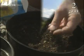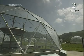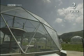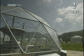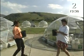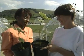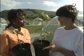6 weeks ago, Claire planted my favourite seeds, sunflowers. She left some in the control dome and some in the dome with higher carbon dioxide levels. So how have they done? Oh no, yours is bigger than mine. Mind you, that's because your dome had more carbon dioxide in it. That's right, more carbon dioxide, more growth.